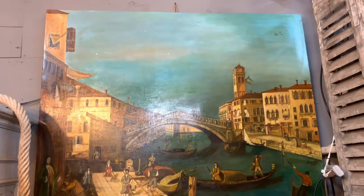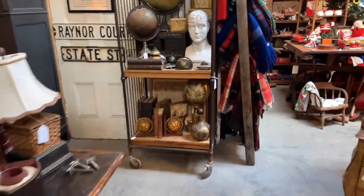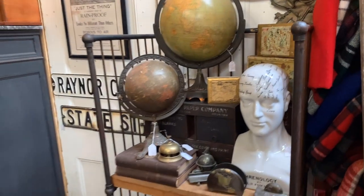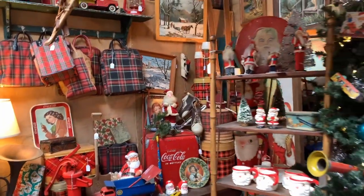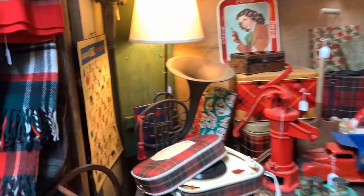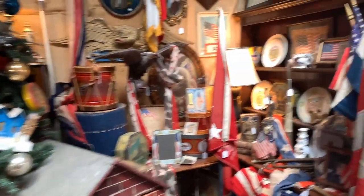Look at that. Venice. Antique globes. A lot of smalls in here that I really like. That'll put you in the festive mood. It's Christmas. Look at this lamp. That's a French horn converted into a lamp. Isn't that interesting? A rather old French horn by the look of it.